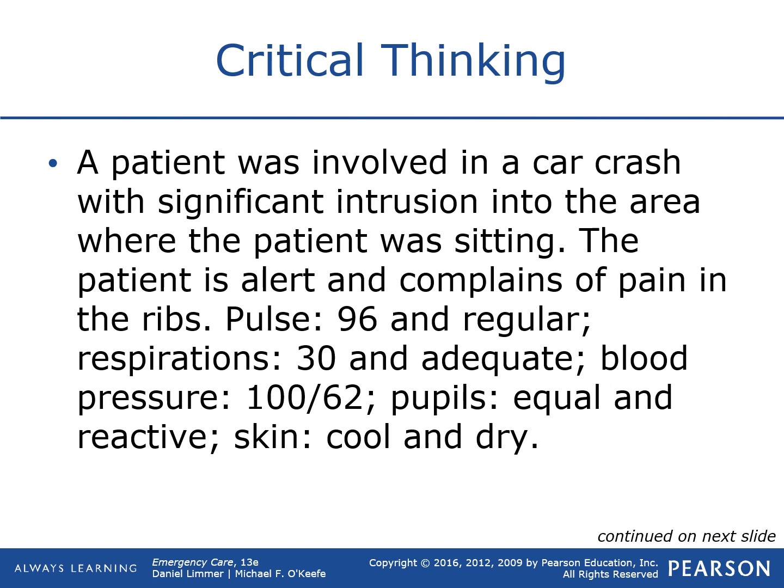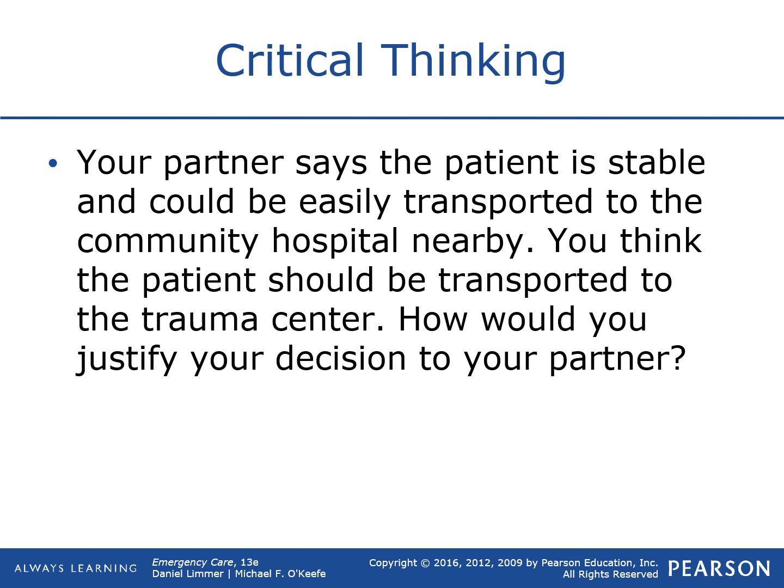A patient was involved in a car crash with significant intrusion into the area where the patient was sitting. The patient is alert and complains of pain in the ribs. The pulse is 96 and regular, respirations are 30 and adequate, blood pressure 100/62, pupils are equal and reactive, skin is cool and dry. Your partner says the patient is stable and could easily be transported to the community hospital nearby. You think the patient should be transported to the trauma center. How would you justify your decision to your partner?